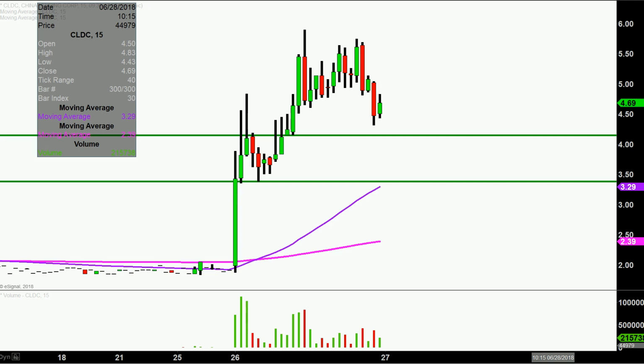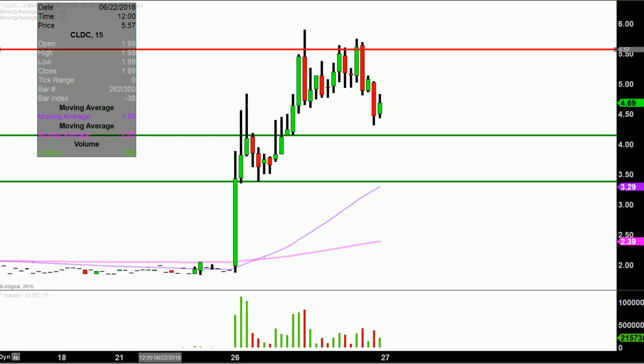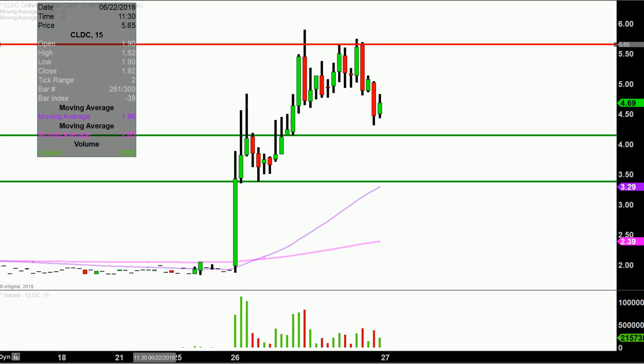What about levels of resistance? In terms of where the sellers are hanging out at, key area seems to be right up here around the $5.65 mark. I realize the price did technically go above there a couple of times, but I think we can all agree that just from an overall congestion area, right up there at 565 is that key overall level.